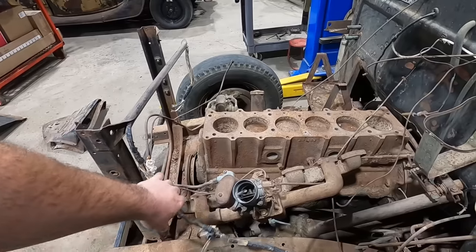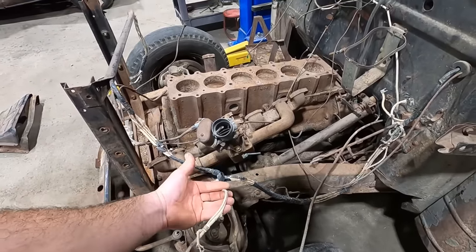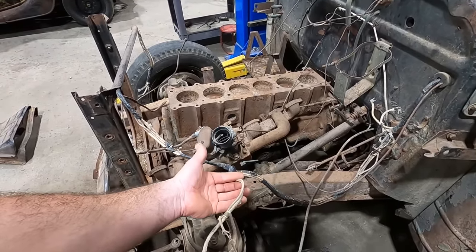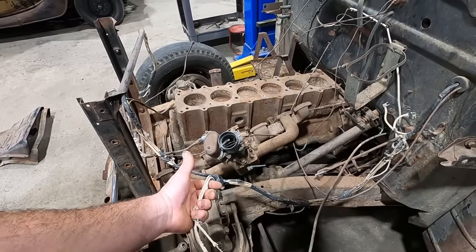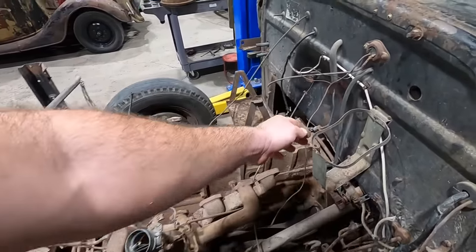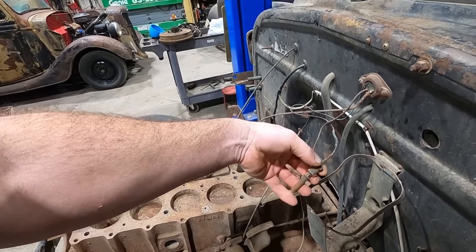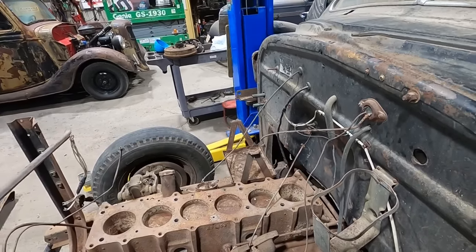And then it won't be just flopping around. And I think I'm going to cut all these wires off because nobody in their right mind is going to reuse these things. Don't get me wrong, there's a lot of people not in their right mind, so somebody might reuse them. Look at this, they even left the capillary tube intact for the temp gauge. That's a good deal.